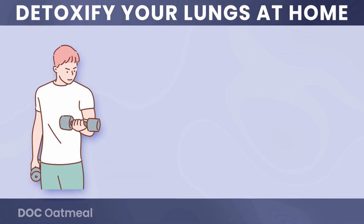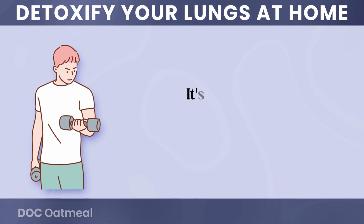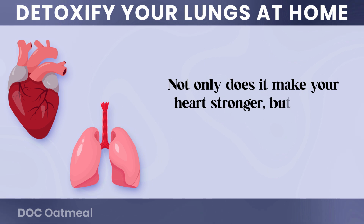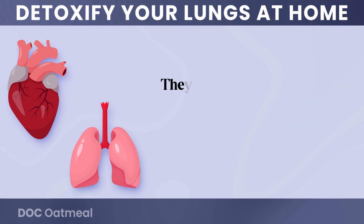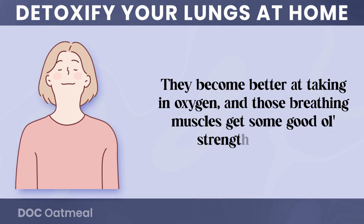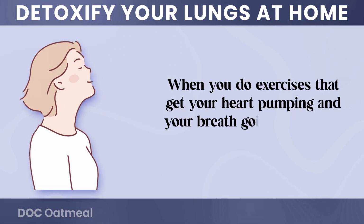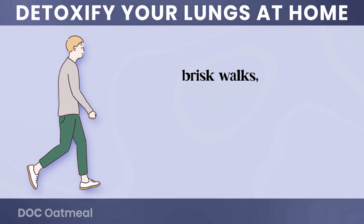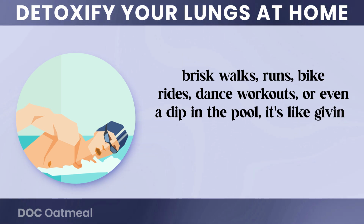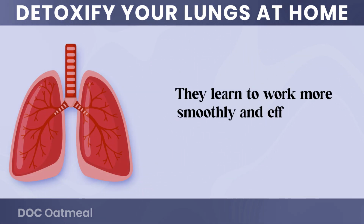Exercise regularly. Hey, you know what's a real treat for your lungs? Regular exercise. It's like a high five for your heart and lungs. Not only does it make your heart stronger, but it also gives your lungs a boost. They become better at taking in oxygen, and those breathing muscles get some good old strengthening too. When you do exercises that get your heart pumping and your breath going faster, like brisk walks, runs, bike rides, dance workouts, or even a dip in the pool, it's like giving your lungs a workout too. They learn to work more smoothly and efficiently.